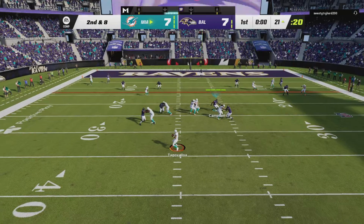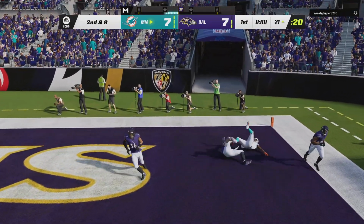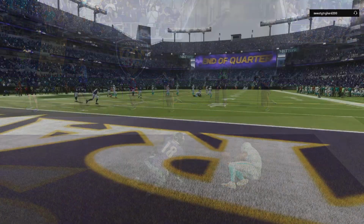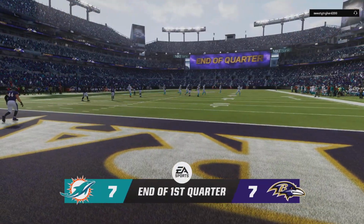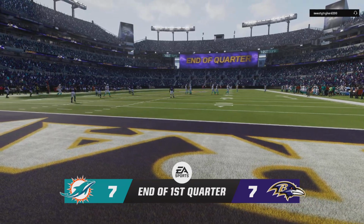Throwing on 2nd and 8, Tua. And that's going to be knocked away and incomplete. And the time has expired on the first quarter. These two teams all tied after one.